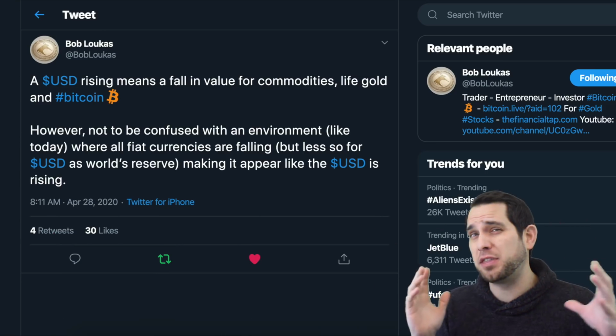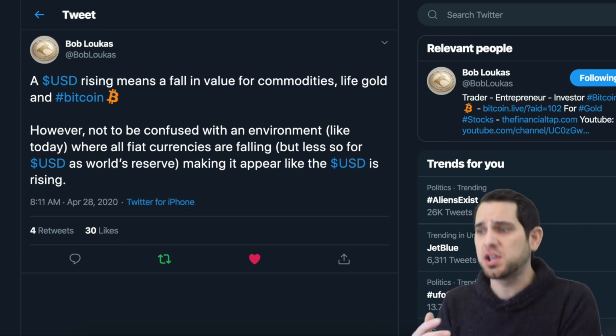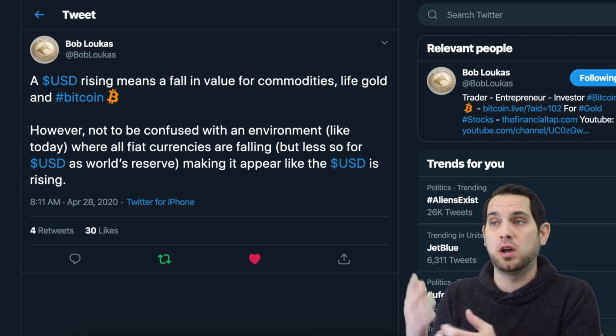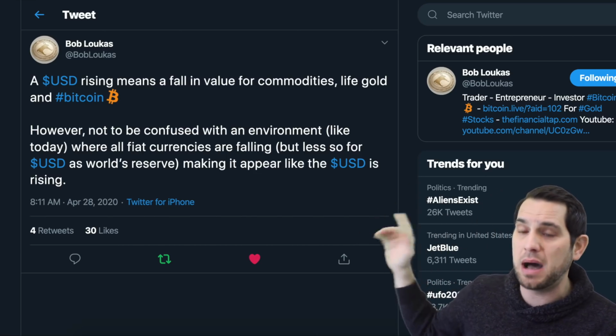Now, you might have heard about the fact that the US dollar has actually been rising. We've seen some insane hyperinflation in a lot of other countries. So you might say, well, why move to Bitcoin when we do have things like the dollar? Well, he did explain essentially the fact that there is that friction. But at the same time, I wanted to refer to this tweet that Bob Lucas pointed out.